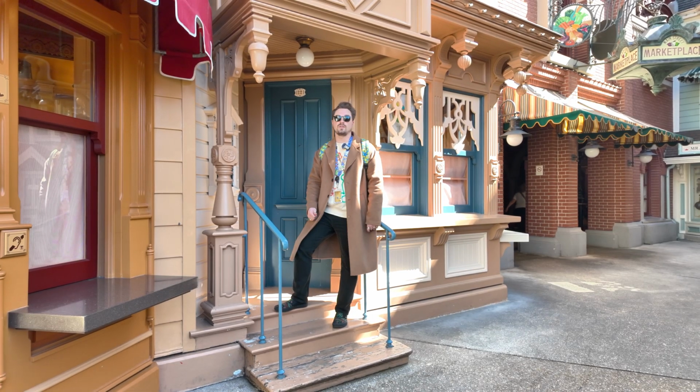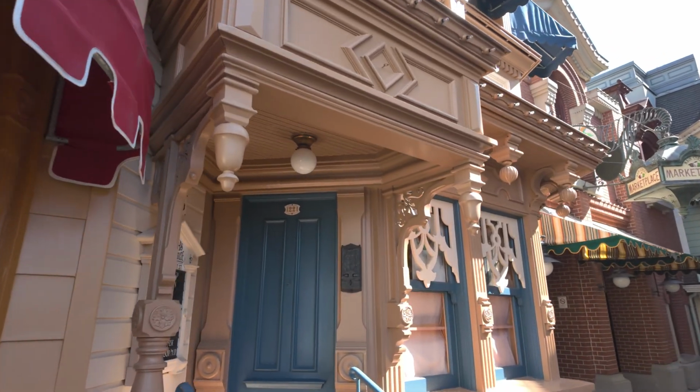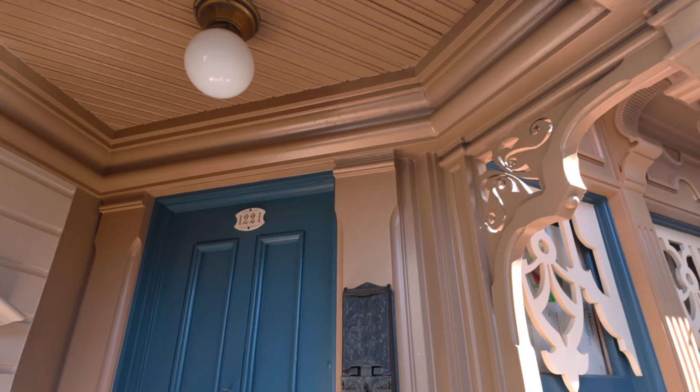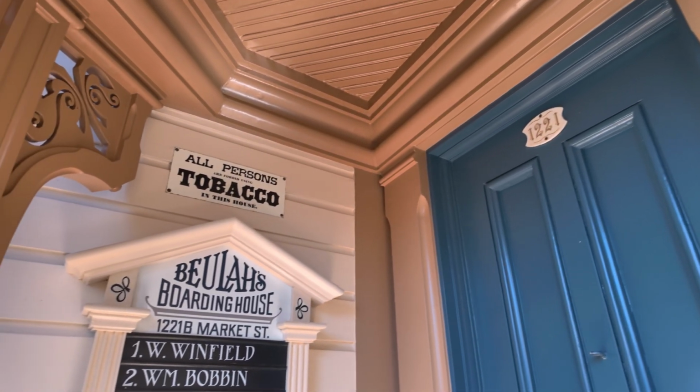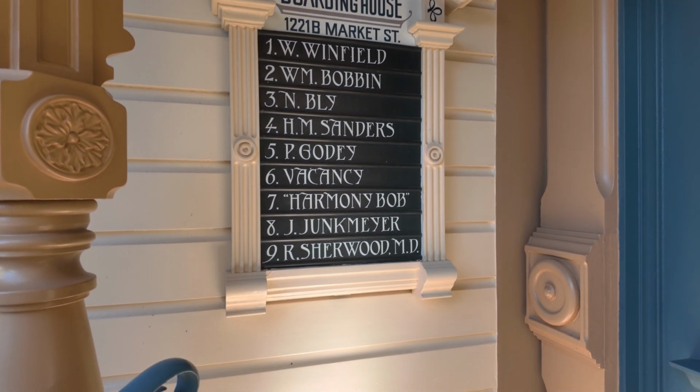And here is my personal favorite, Dr. Sherwood. This is an old war veteran that used to tell stories to Walt. This was also the first person to ever commission a piece of art of Walt himself.